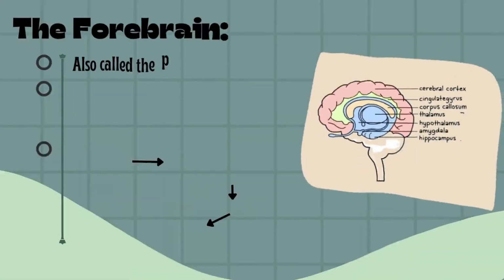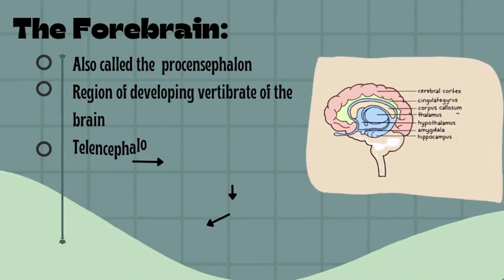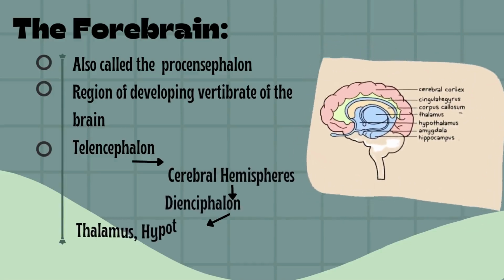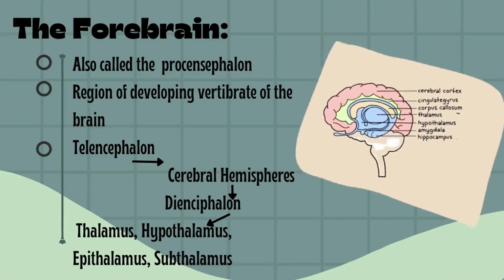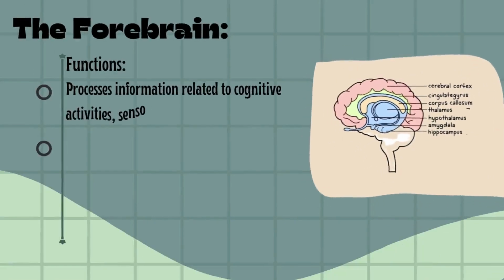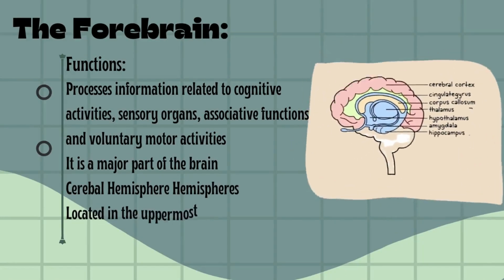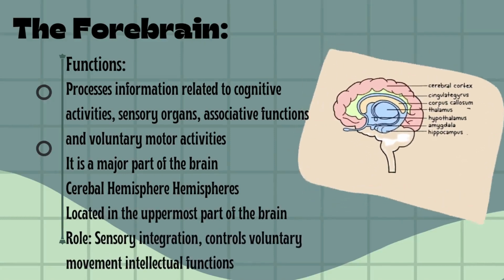The forebrain. Also called the prosencephalon, the forebrain is the region of the developing vertebrate brain. It consists of the telencephalon, and under it there are the cerebral hemispheres, in which there is the diencephalon, which contains the thalamus, the hypothalamus, epithalamus, and the subthalamus. The forebrain has various functions to perform. It has a very vital role in the brain. It processes information related to cognitive activities, sensory organs, associative functions, and voluntary motor activities.